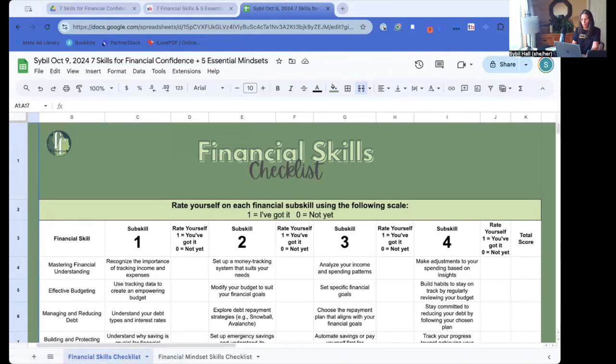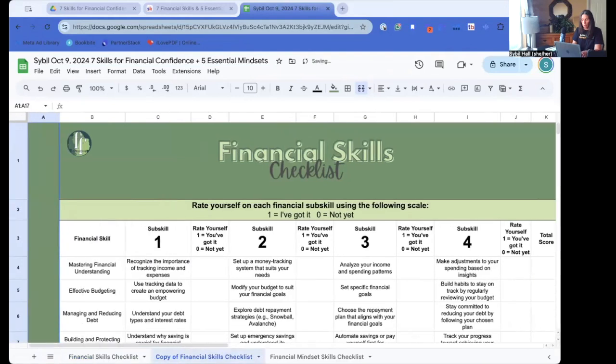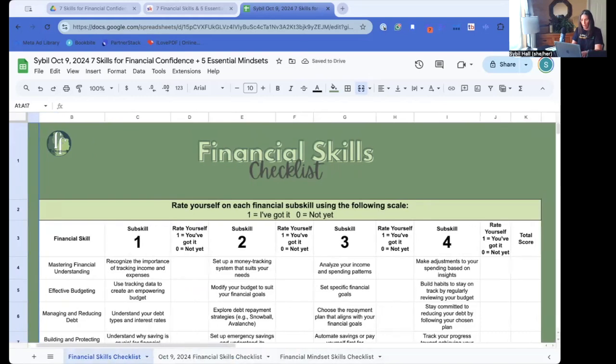I could also duplicate this now by going here and pushing duplicate. And it puts one right next to it, see, copy of. And I could keep that as my master. And here, if I want to rename this, I could rename this October 9, 2024. And then I can do my assessment right on this tab. Okay. And then that keeps my master clean, not any numbers.